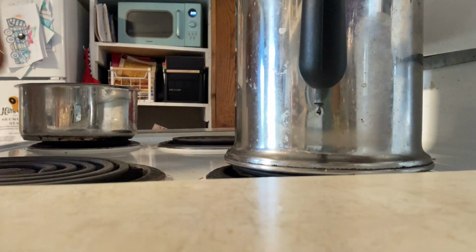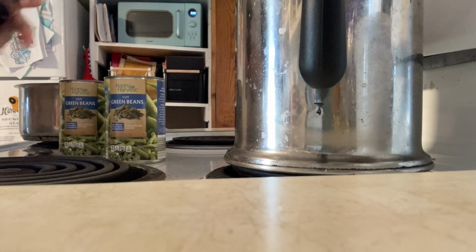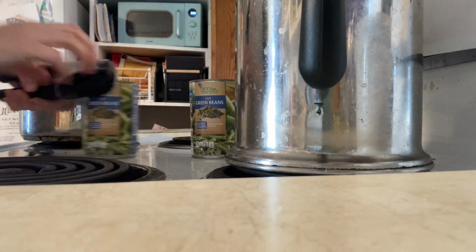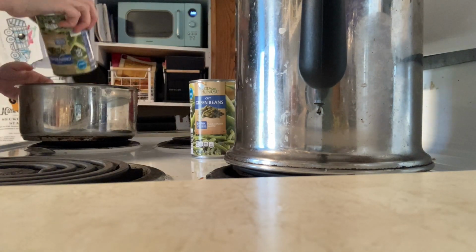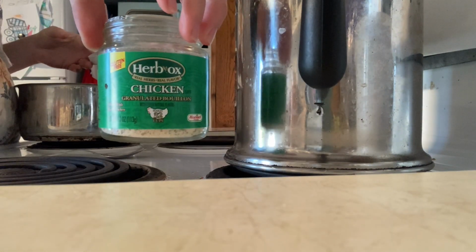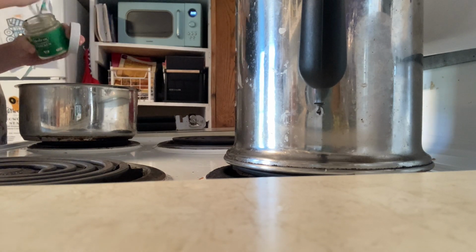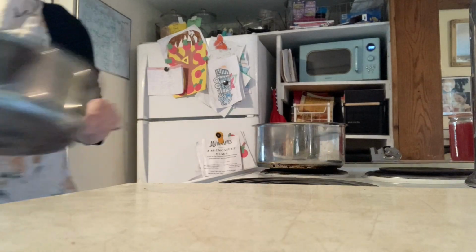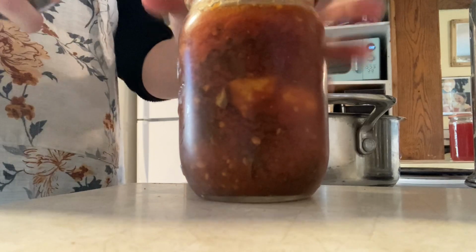Next up, we need a pot for our green beans. We're going to dump in our chicken broth, and we're going to open 2 of our cans of green beans. Our homegrown green beans didn't do very well this year, so we've just been eating them fresh, none to can, so we'll use these store cans today. Drain the green beans, dump them in the chicken broth, and then I love this herbed chicken bouillon for making green beans. I'm going to add about a teaspoon, and it really adds a nice dimension of flavor to your green beans.